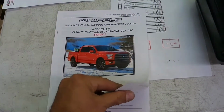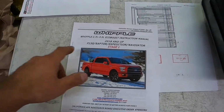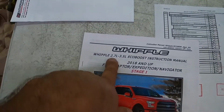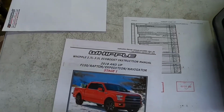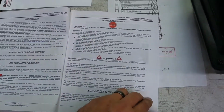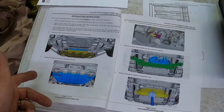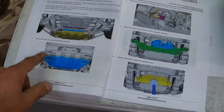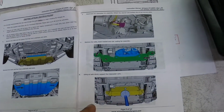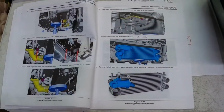So the manual that comes with the kit is actually an F-150 install manual. F-150, Raptor, Expedition, Navigator, it's all the same parts, and I was right that the same kit fits a 2.7 liter EcoBoost, so I'm guessing the intercoolers are exactly the same. And looking at this manual, I remember the manual is written for a Raptor, where there are more things to remove, like the skid plate in the front. We don't have anything like that on the Expedition. We don't have any kind of special shielding, so it's an easier install on the Expedition.